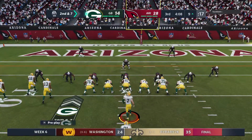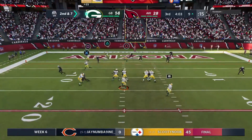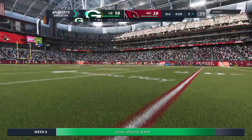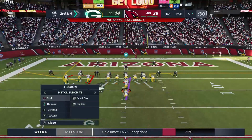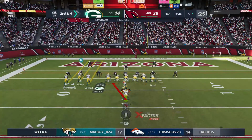4 receivers now in the formation. 3 to the left, 1 to the right on 2nd and 7. This will be caught at about the 6. And they'll get this from the 8 to the 5. Pickup of 3. 3-yard pickup. And it's 3rd down.